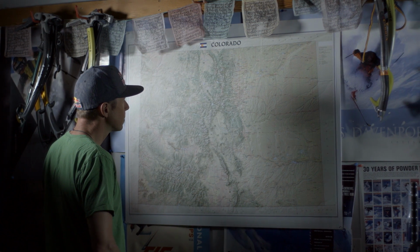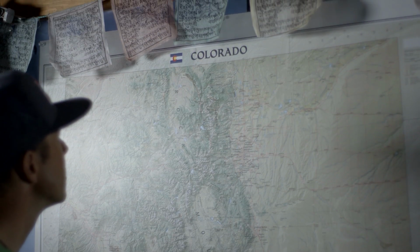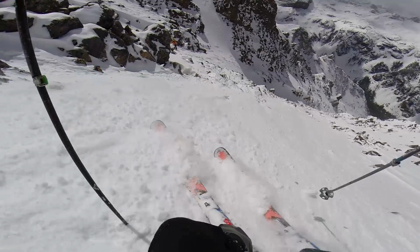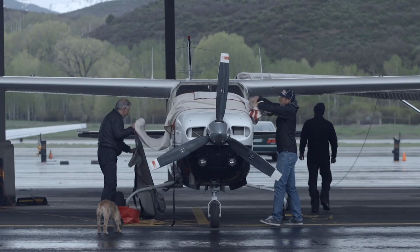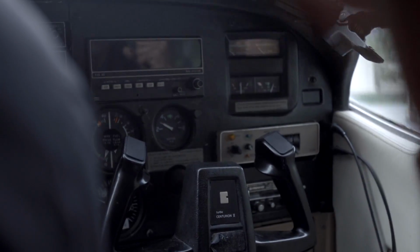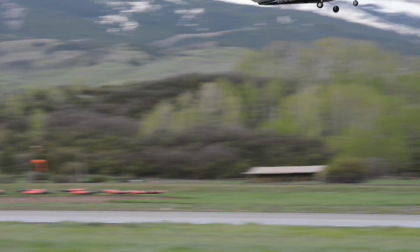So the 14ers project was an attempt to climb and ski all 54 of Colorado's 14,000-foot peaks in as short a time span as possible. After the 14ers project and the success that I had on that, I realized that I was capable of even more. When you finish something like that, it's only natural to start looking for what's next. People move from the 14ers to the next bunch of peaks down the list, and they call it the Centennials. So it's the 100 tallest mountains in the state.